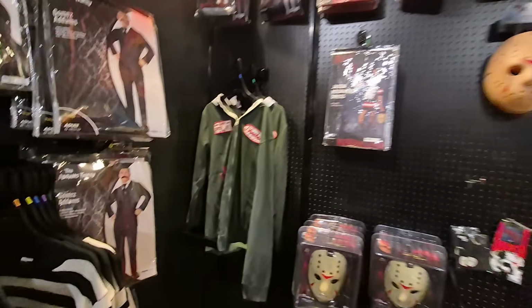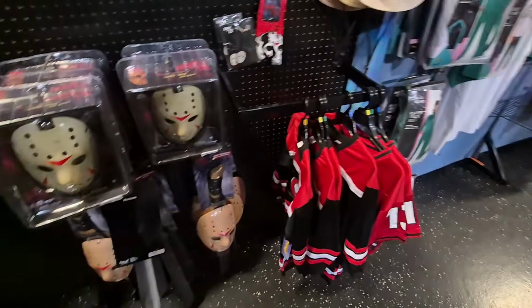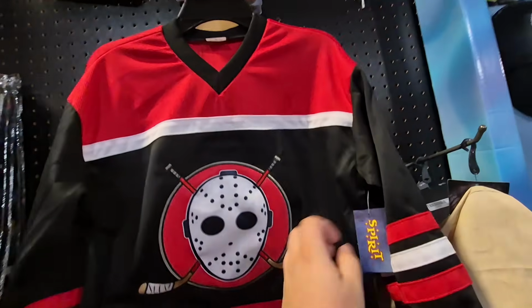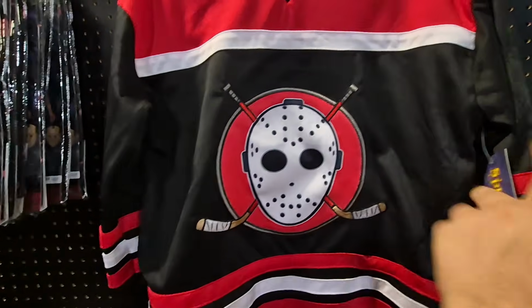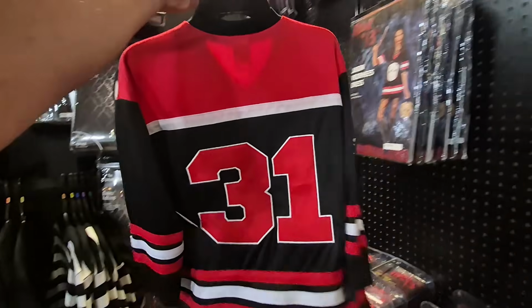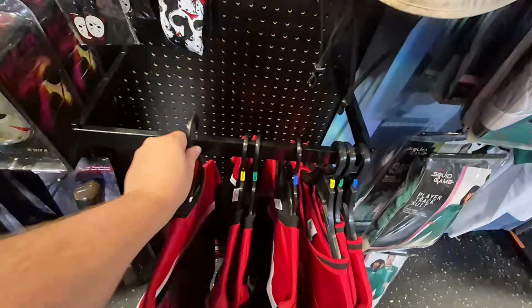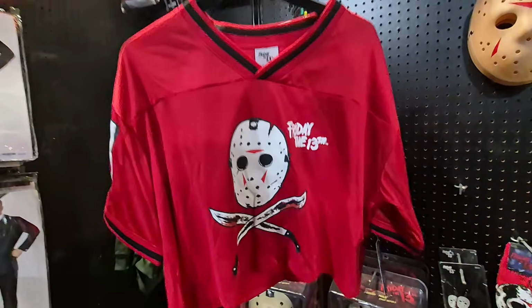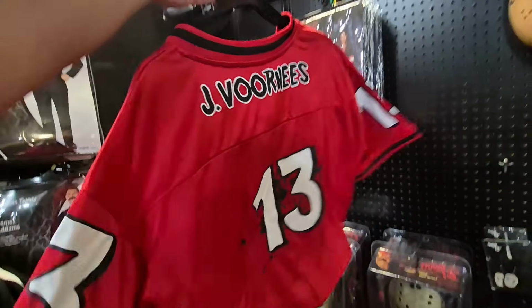Here's the Jason section, and we haven't seen those new Jason masks more than once yet, but that's okay. They have a ton of good things here, like my favorite jacket right there that doubles as a mask. And looky here, they have some small, like kids size jerseys. This is $30, and I love that jersey. I haven't seen the kids size yet. I didn't even know it existed. Is this a new one right here too? Ooh, yes, it's a different one. That one looks like it's for females because it's kind of a low cut, but that is very cool.